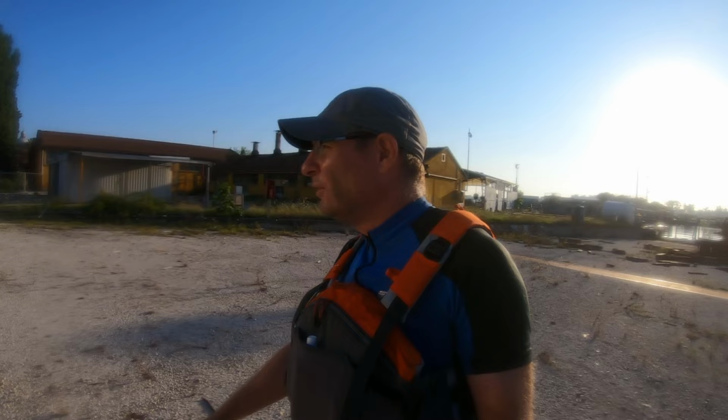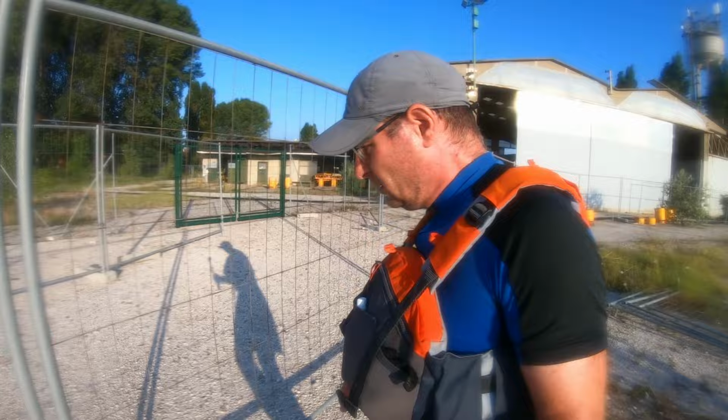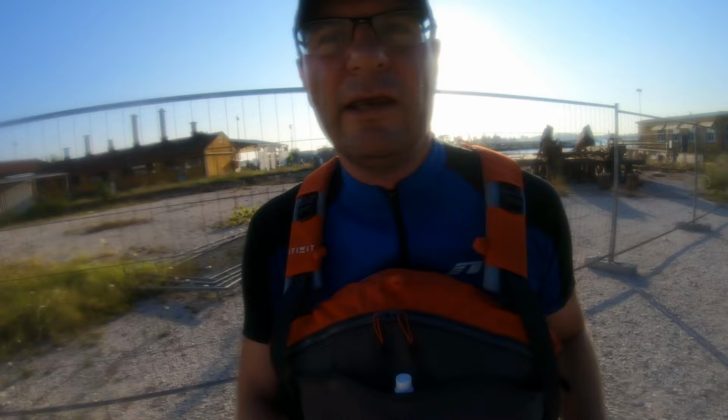But first, let's have a look here. It is a little bit special here with these fences. They built a way through this yard, so it is a part which is allowed to be, and one part is behind the fence. I guess this part here is behind, and here you can cross this way, that's no problem.